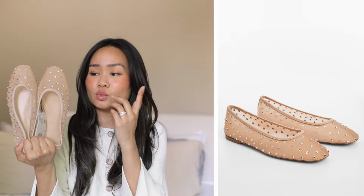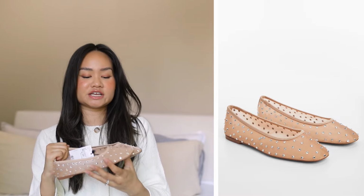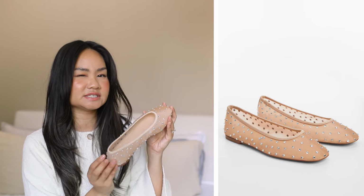Did this girl try to go back and see if she could find some more mesh flats? Yes, she did. And I found a pair that were actually really comfortable, and they're really chic. So these are a beige pair with rhinestones all over them that I found off of Mango. Hear me out. I will rationalize with you guys why I like this. So first of all, very similar to my skin tone. I feel like it looks like one of those nude flats, very reminiscent of the Row ones.